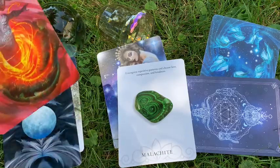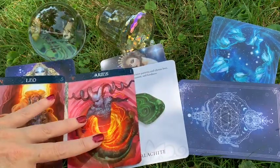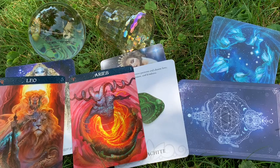So let's get some signs. So we have Aries. This can be moon, sun, or ascending. So Leo and Aries, 2 fire signs. Very nice.